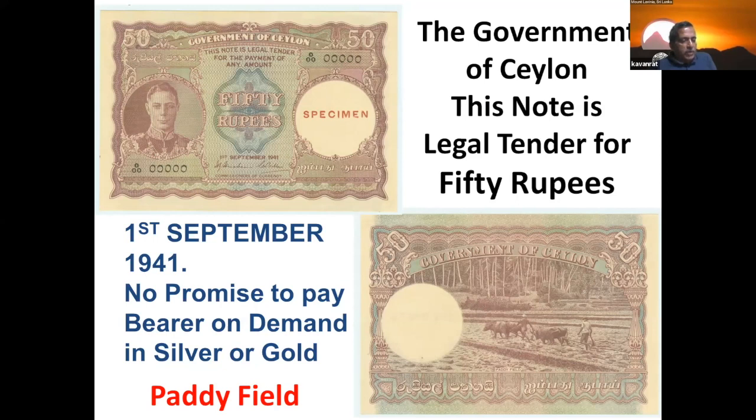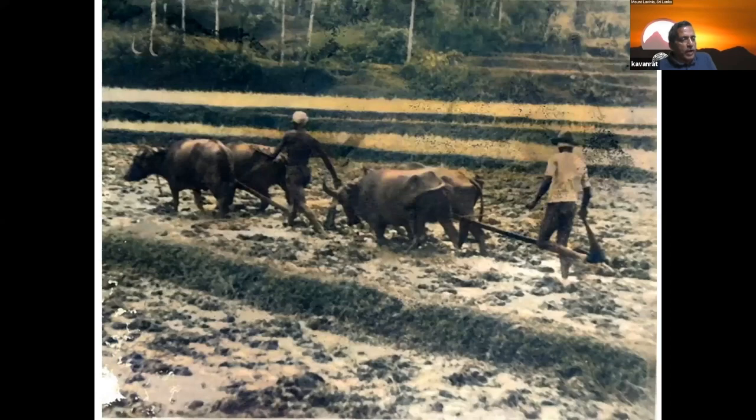The back of it, similar to that, this Victoria series, had a farmer plowing the fields. And this is the photograph that was used on that currency note, of a field being plowed by two farmers using oxen. Something that we have not been able to keep up the tradition of, farming with oxen, because now with the power shortage, all the farmers are complaining that they cannot till the ground or reap the harvest because they don't have electricity. So we might have to go back to this old way of farming without electricity very soon.